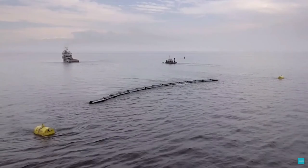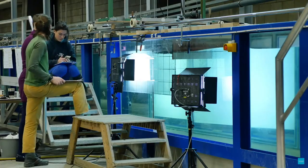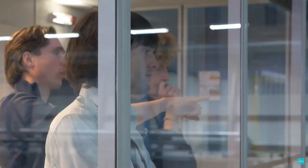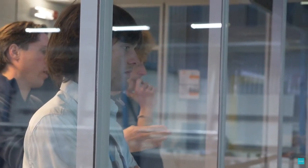It was truly a lot of trial and error, answering questions like, how do we capture both the large and the small pieces of plastic? And how do we ensure that it's safe for the environment? And then, after years of experimentation, we finally came to the point we believed we were ready to put the plan to the test for real, inside the Great Pacific Garbage Patch.